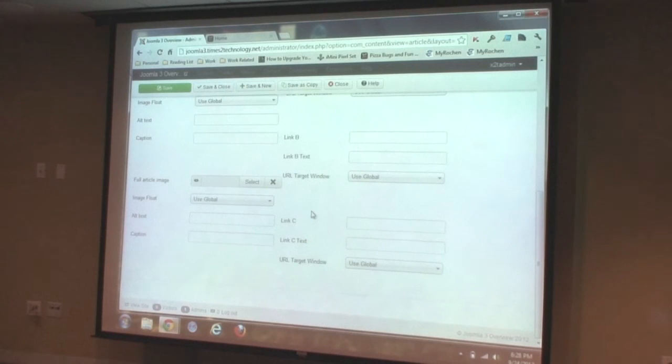I use it on 2.5. You have a smaller image and a bigger image. It helps, so all of your images will be standard looking. So it'll automatically resize it? You have to upload 2 images, the intro image and the full article image. Gotcha, so it's 2 different images. But it does take care of the placement for you.